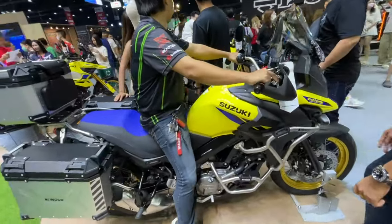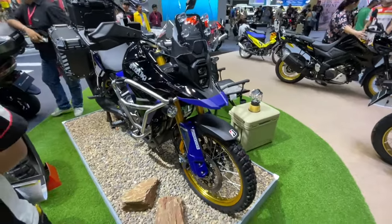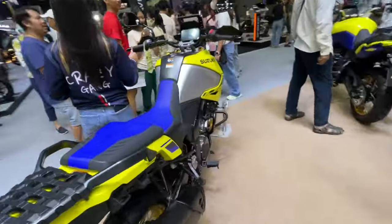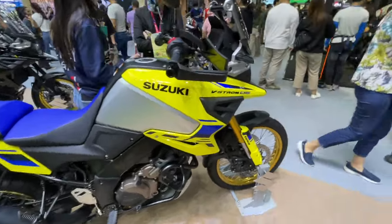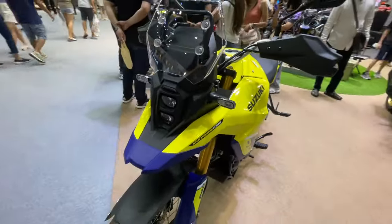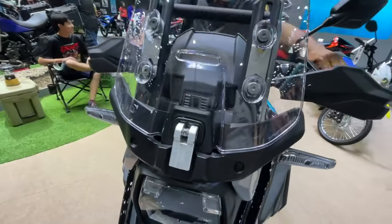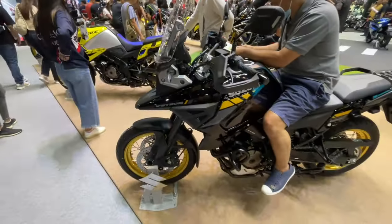We got the big V-Strom. Got another one that's all kitted out. It's pretty rad. Yeah, Thai Adventure, cool chair. I would like a cool chair. V-Strom DE. This thing looks quite a bit bigger. Oh, it's 800. Let's go look at the other ones. Oh, that's cool. It's got the adjustable windshield. I wish my old one had that.